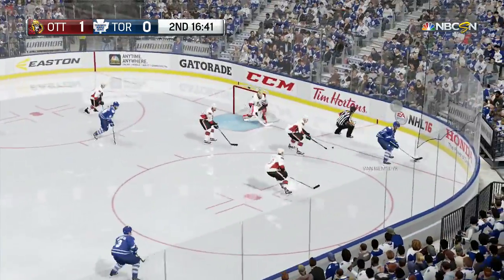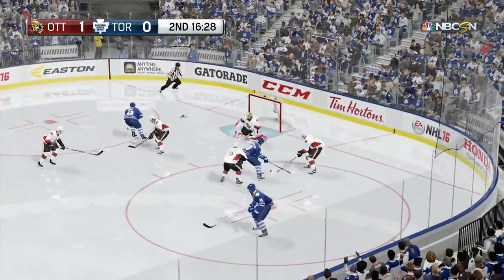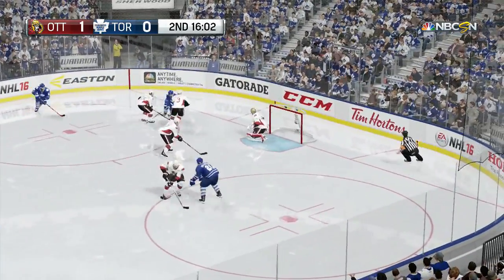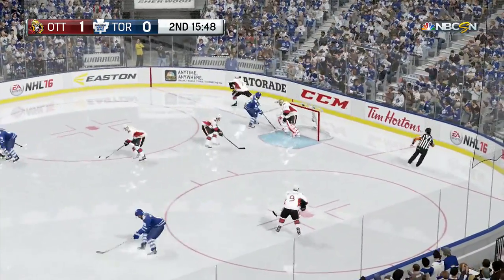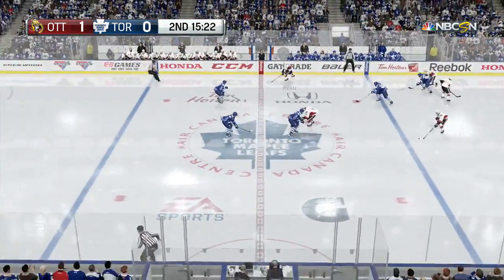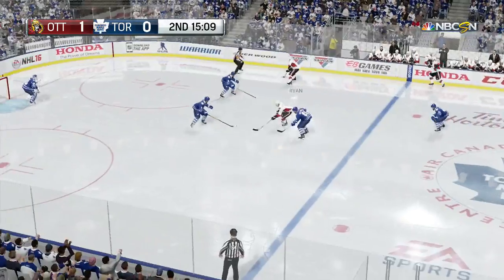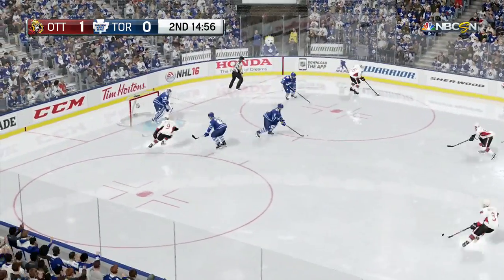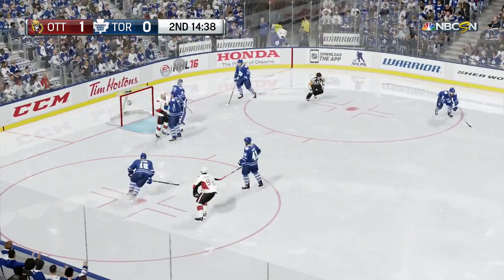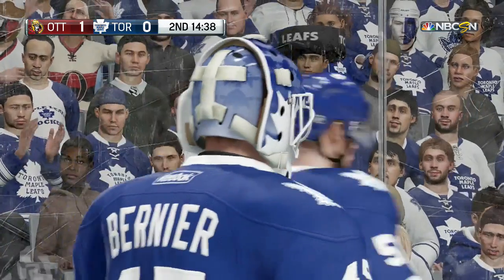Phaneuf takes a shot off the back of a Senator. Van Riemsdyk, chance in front, right pad save by Anderson. Kadri down low, on net, save. Kyle Turris trying to control, got it eventually. Carlson led it to Bobby Ryan. 2-on-3, Bobby Ryan on the far right-hand board. Carlson got back with a shot and a save by Bernier into the glove, and he holds on.